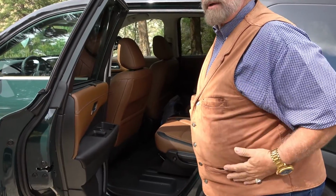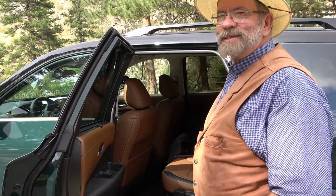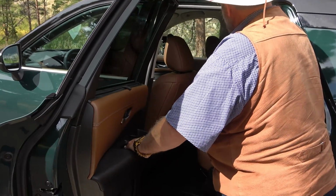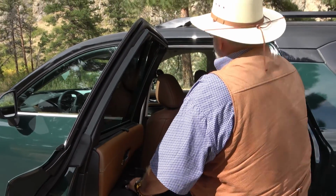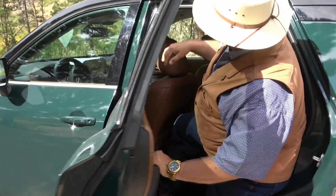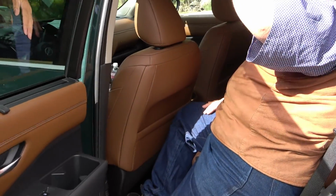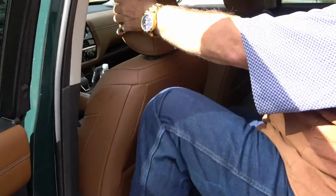Let's see if a big, high, wide-bodied reporter can climb in the second row with his hat on. Let's see, all kinds of stuff up here. I put a shirt in here, so I know it's got places to hang your shirts. Yeah. Okay. Yeah, the air conditioner vents up here. I love these map pockets in the back of the front seat.